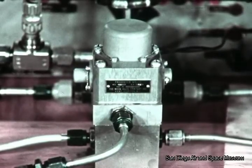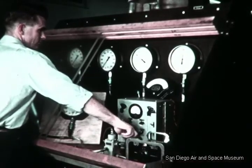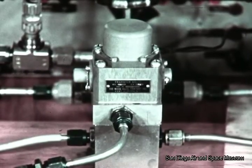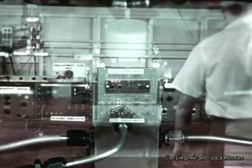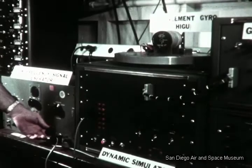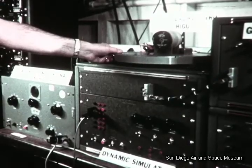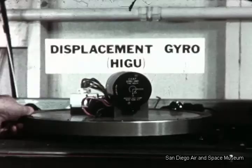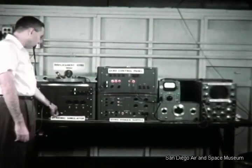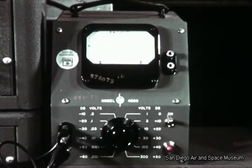The servo valve, which converts the electrical impulses from the autopilot into hydraulic impulses to the actuator, is here being tested to determine its performance characteristics. To determine the closed-loop stability characteristics of the servo system in the laboratory, it was necessary to build this dynamic simulator. It automatically simulates electronically the missile movements in response to rocket motor displacements. The autopilot gyro and signal amplifier elements are of conventional design and operation.